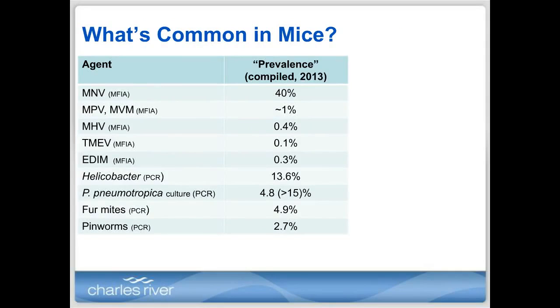I did some compilation of numbers of just coming through our lab. So these are all the samples that have come through our lab in the last several years. It's about 800,000 samples altogether. And I put prevalence in quotes because it's not really prevalence as in this is the percent of animals in the vivarium that have the infections, but the things that we see at a very high number, those are common. And the things that we don't see, if we haven't seen them in 800,000 samples, they're really, really rare.